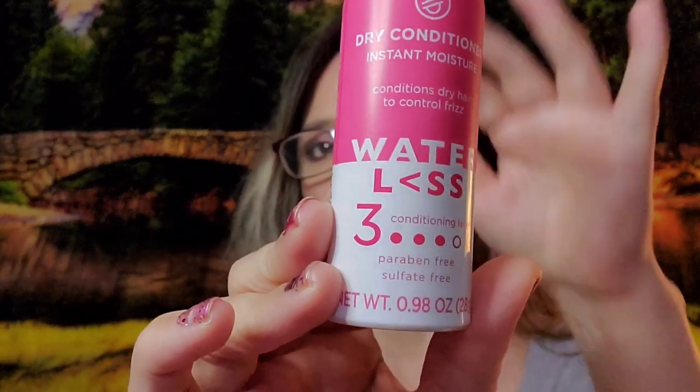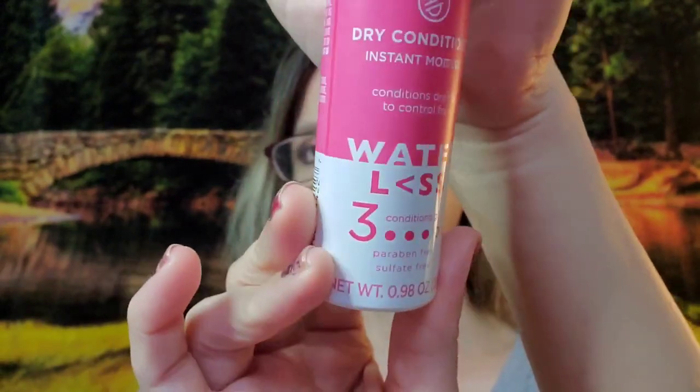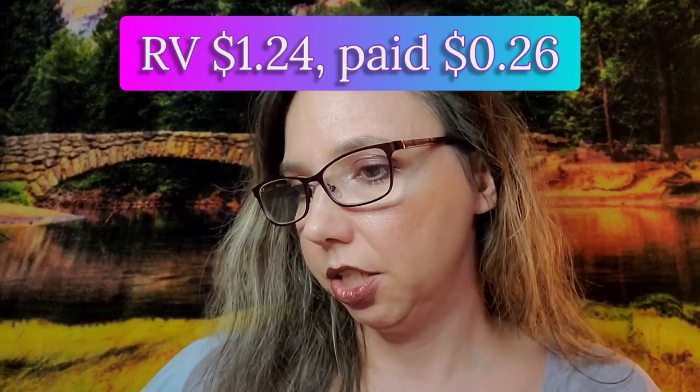All right, so in September we got a dry conditioner instant moisturizer from the brand Waterless. I've never tried a dry conditioner before. I love dry shampoos, but I've never tried a dry conditioner. Conditions dry hair to control frizz. Ooh, I'll have to try that. My hair does get very frizzy. Paraben and sulfate free. So I'm eager to try that.